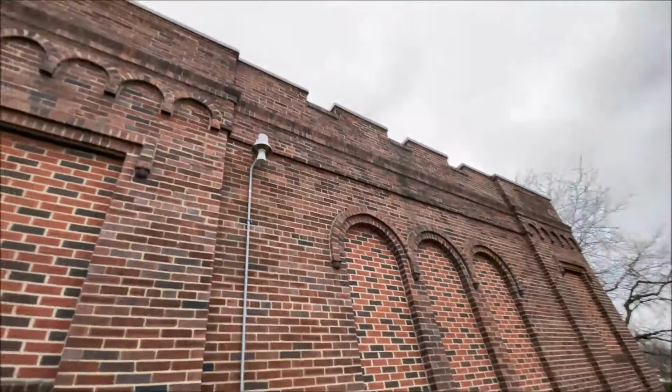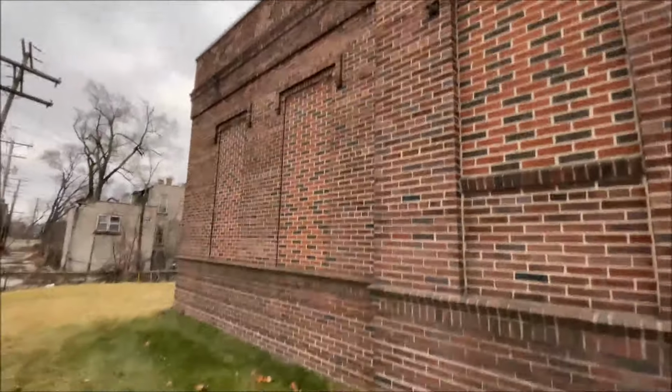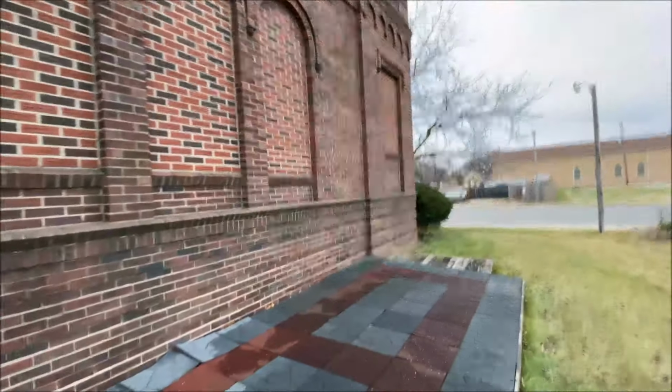Well, we'll take what we can get, right? Sometimes you just gotta settle. Got a little peek in there. It doesn't look like it's doing too great, the conditions. But I'll tell you what, this is a beautiful building. It really is.